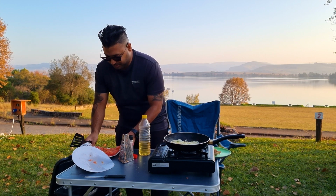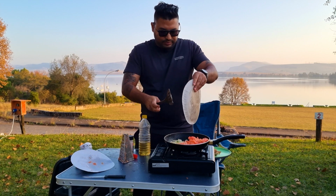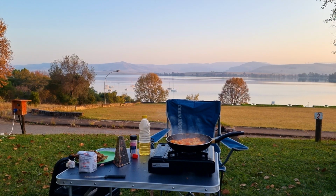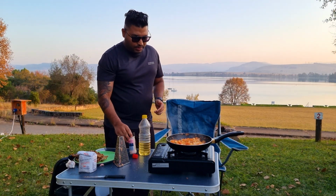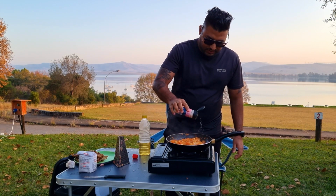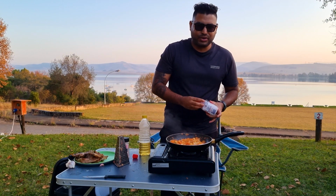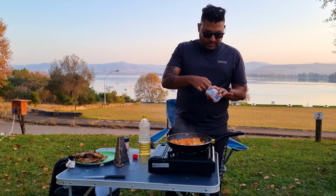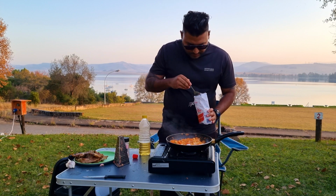This grated tomatoes completely soaked the paper plate. I'm gonna add some salt to the chutney and just about a teaspoon of sugar. If I can get it open. About a teaspoon of sugar.